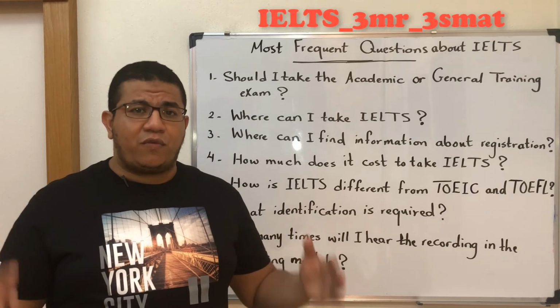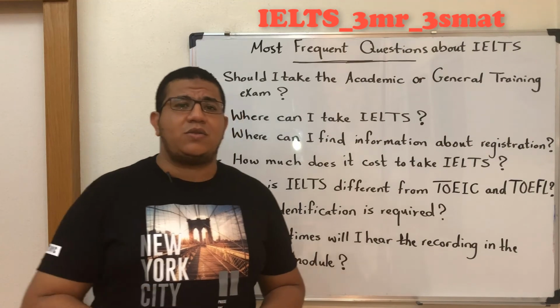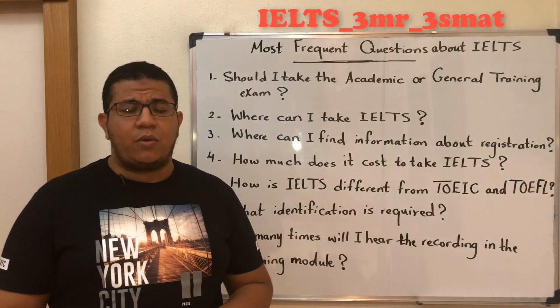And at the end of the 4 sections, you will have 10 minutes to write your answers and transfer them from the question sheet to the answer sheet and make sure that your answers are correct.